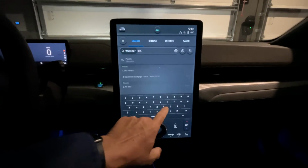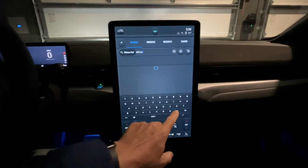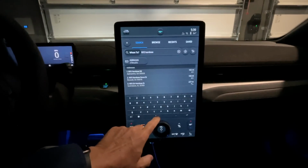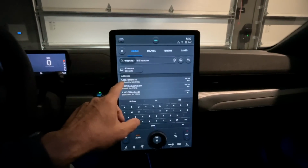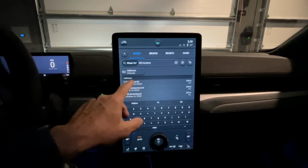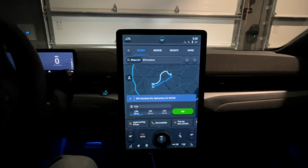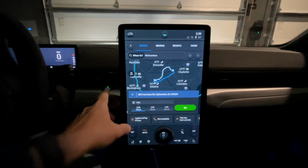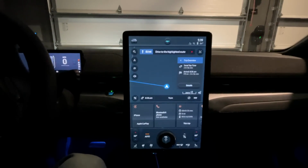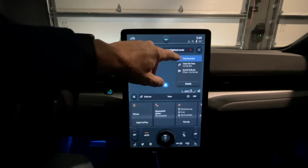1815 Hembry. Oops. And that's in Alpharetta. Yeah, this is the one. 1815 Hembry Road, Alpharetta. Okay, we go through it. We're started. Let's see, hopefully it will... Obey traffic laws, be alert and use voice commands while driving. Please drive to highlighted route.